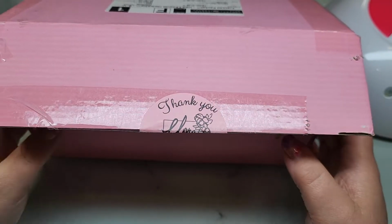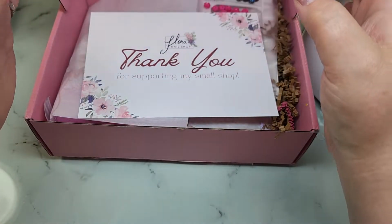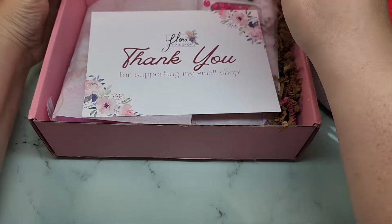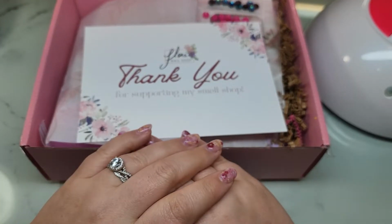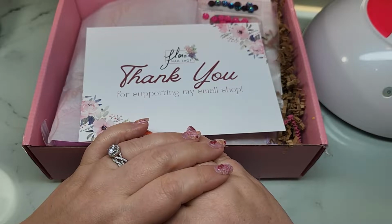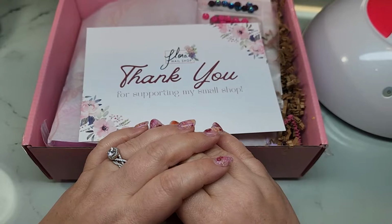So I'm so excited to get this package. This is from Flora Nail Shop. This is from Miss Talia herself. I am so excited to get this package all the way from Canada. It really did not take that long to get here. I'm so excited. You guys, I know there's some amazing stuff in here, and she threw in some extra goodies for me. Thank you so much, Talia.